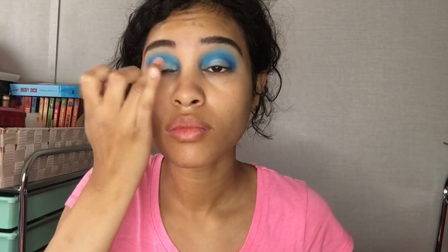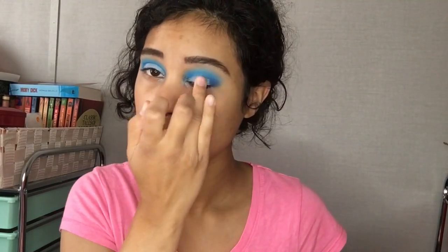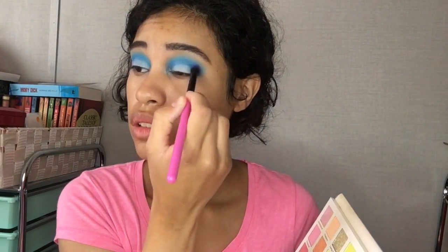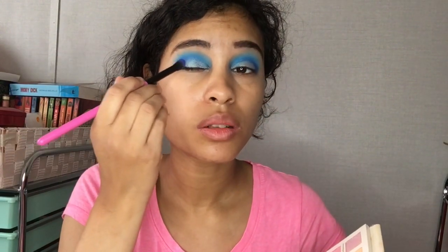Okay. So it's not doing what I wanted it to, so I'm going in with my finger with that shade and just... My finger has shimmery blue on it, but that's fine. We're gonna go into the shade Iconic again and just blend that outer corner just ever so slightly and just lightly swipe. So blend and lightly swipe, blend and lightly swipe. And then we're gonna do the same thing on the other side.